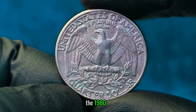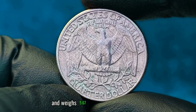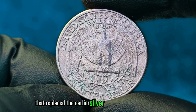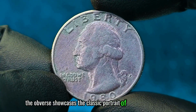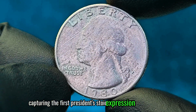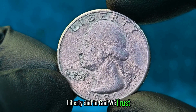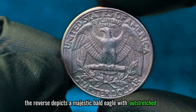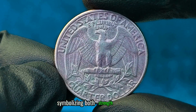The 1980 P Washington Quarter Dollar measures 24.3 millimeters in diameter and weighs 5.67 grams, struck in a copper-nickel-clad composition that replaced the earlier silver coins of the pre-1965 era. The obverse showcases the classic portrait of George Washington, designed by John Flanagan, capturing the first president's stoic expression with fine detail. Surrounding the portrait are the inscriptions "Liberty" and "In God We Trust," along with the date 1980. The reverse depicts a majestic bald eagle with outstretched wings perched upon a bundle of arrows, framed by an olive branch, symbolizing both strength and peace.